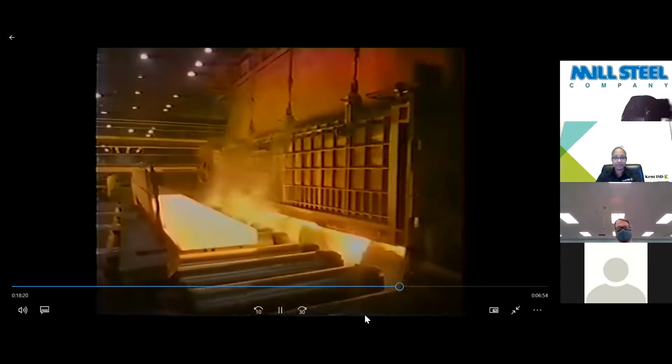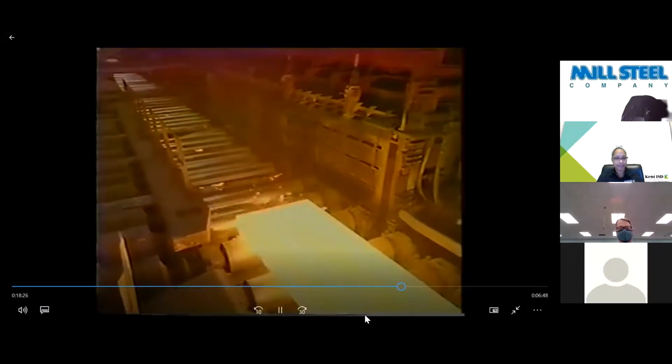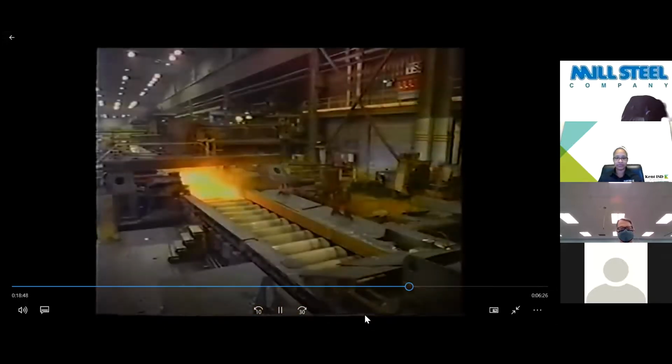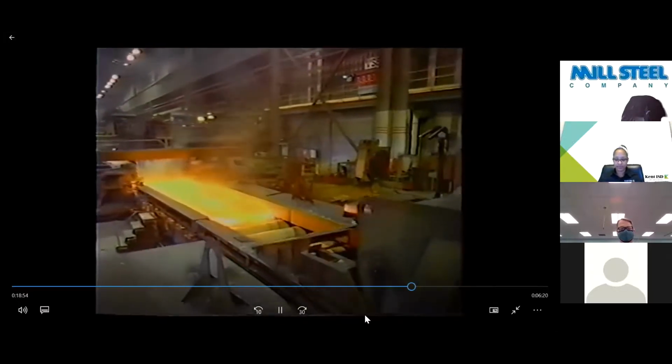With enough energy to heat a city, the slabs are bathed in a glowing furnace for 3 hours. Shielded from the 2,400-degree heat of the slab, an operator sends the monolith toward its destination more than half a mile away. The slab's glow and unmistakable footsteps down the roll line are familiar signs at the hot strip. In 6 minutes, this 40-ton behemoth will make the most awesome transformation in steelmaking, as more than 130,000 horsepower press it as thin as a computer disk.